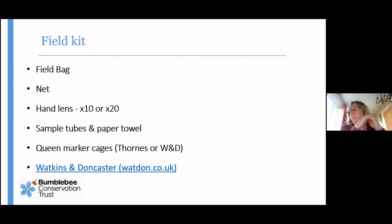So you would get to a point where you can't record anymore, because for a lot of species you do have to net them and pot them and have a look at them, and it doesn't harm the bumblebees. They're quite tough. As long as you release them quite quickly on the same spot that you caught them, because they have brilliant navigational abilities and they will want to go back to their nest. So don't move them away from the spot that you find them.